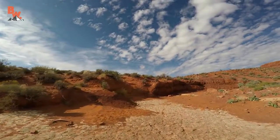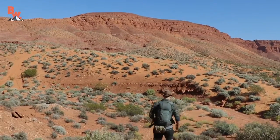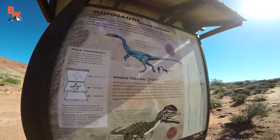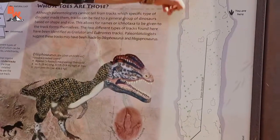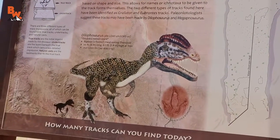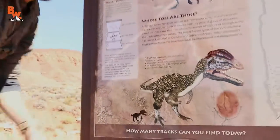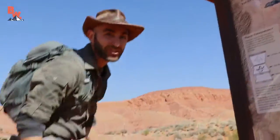All right, I think if we head down through this ravine here, we're gonna find some. Wow, check that out. Dinosaurs pass this way. Now, this is the whole area that we're gonna be exploring right here alongside. That's where we are. And you've got Megapnosaurus and Dilophosaurus tracks. Dilophosaurs are much larger. You see right there, huge compared to a human. I can't imagine what it would be like to have actually seen one of these walking in this environment 120 million years ago. All right, let's go find the tracks.